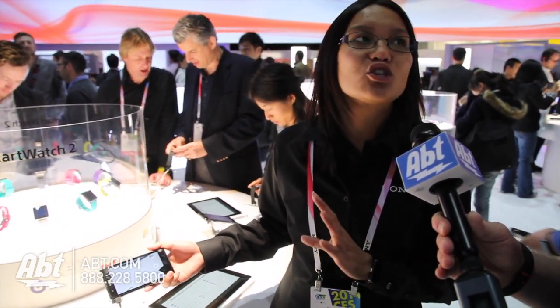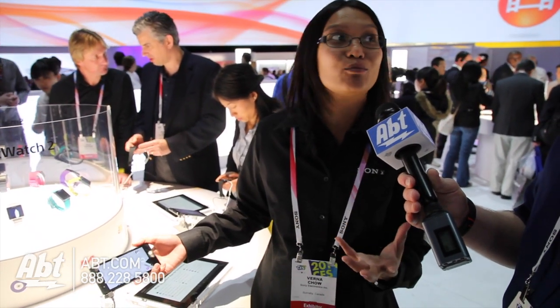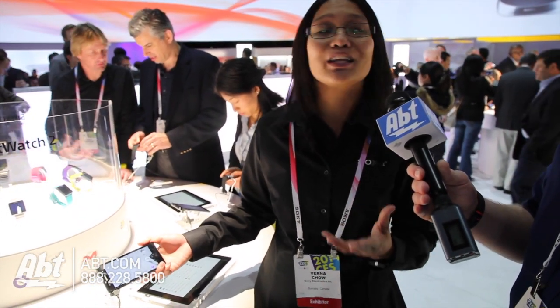What about video? What kind of options do you have for your video? We have HDR video recording, which is amazing for low light conditions. If you wanted to compare other handsets, our low light performance is so much better that you can view even in almost completely dark conditions with our new Exmor R technology. That's really, really cool.